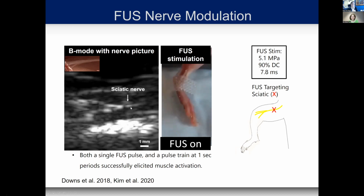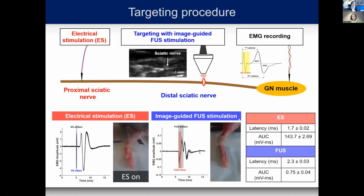And it's very important, by the way, to know where you're targeting, even more than the brain, I feel. So hopefully I can convince you of that. We were stimulating the sciatic nerve, which is a mixed nerve. That means it codes for both motor and sensation. And we were getting responses in the rodent as a result of stimulating the nerve. And then we wanted to also inhibit.